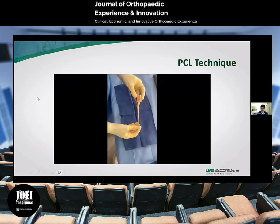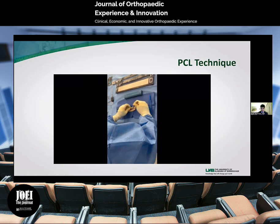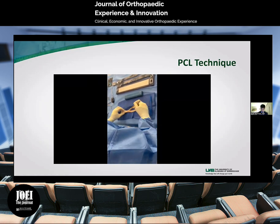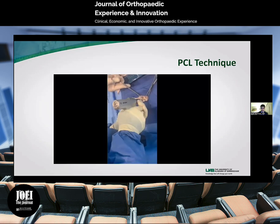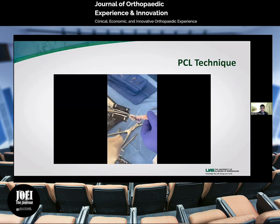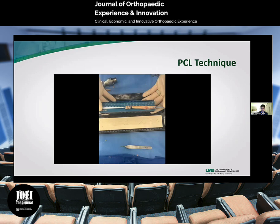And so then go to PCL technique. We'll play this video. Again, we prep the graft in very similar fashion. I tend to use a longer graft length, about 100 to 105 on the PCL, so you have to trim it down to the appropriate length. Use suspensory on the tibial side in this case, and use the bone block on the femoral side. So it's flipped from what we do in ACL.